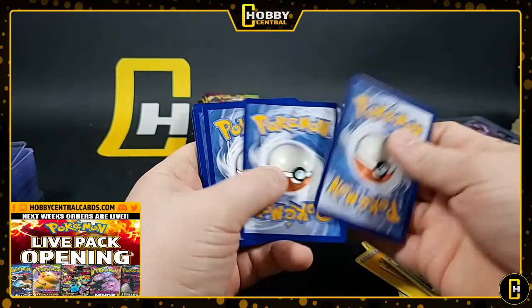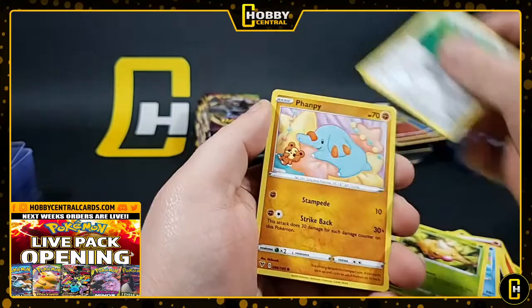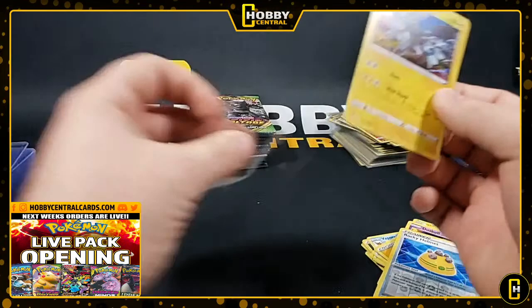1, 2, 3, 4 to the front. We got a hit pack here, ladies and gentlemen, with a Rainbow Rare in the back. Easy peasy lemon squeezy. Rainbow Rare Pikachu now. Dang it, that would have been cool. Would have been so cool.